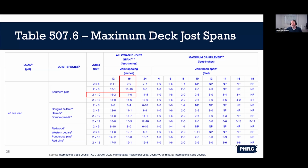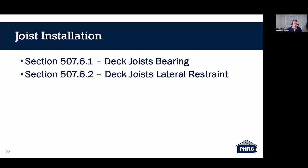So let's jump over here to our next group of dimensions, and that's with our maximum cantilever, right? So this is now saying that with a joist span of 14 feet with a 2x10, we can have, right here's our joist span, a maximum cantilever of 3'4". Well, that exceeds our 16 feet. So this will meet the design intent of our deck.